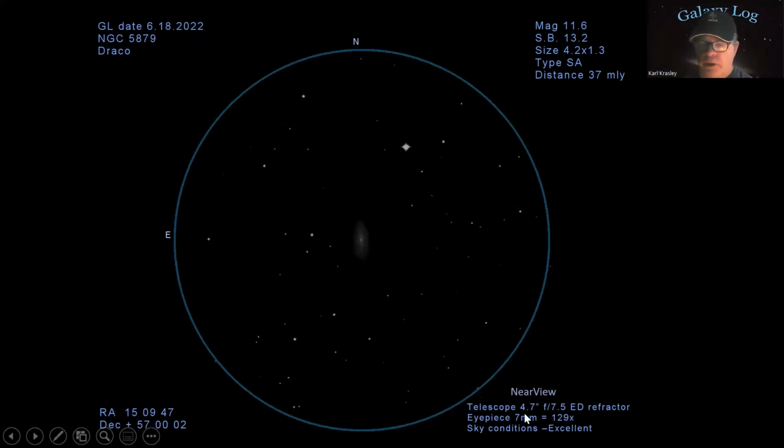For the near view image, it was the 4.7-inch, of course, f7.5 ED refractor. The eyepiece is a 7mm, which gave me 129 magnification. And as I mentioned, the sky conditions were excellent. So here's the galaxy. It showed a little faint stellar nucleus, a nice elongated core area, and then really stretched out, especially with averted vision, really stretched out north to south.